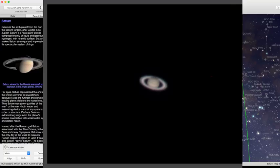But sometimes you luck out. I've had very good seeing here. You just have to make sure that you get out every opportunity that you can at the eyepiece, because you never know what can happen. You might have an excellent night of seeing and be able to see some more detail that you have never been able to see before in your life.